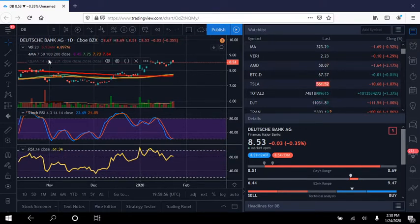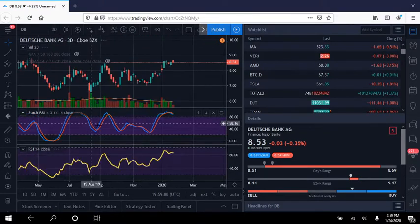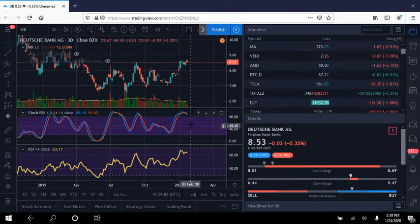Okay, let's go ahead and move up to the next time frame here, to 3-day, and see if we see anything different. Okay. So the stochastic RSI is also in the upper area, it's above 80 basically. So I've definitely seen much more bullish case scenarios in terms of the area of the stochastic RSI. So that's not the best area that I'd like for it to be in.